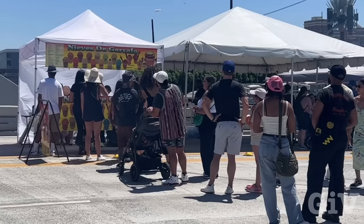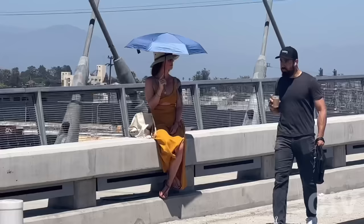Thank you. Appreciate it. They have plenty of food trucks down here, but this guy is pretty smart. Mexican food and Thai food all together. So whatever you like. He's making money. Clever guy. Nieves de Giraffa. Shaved ice. Biggest line yet here.